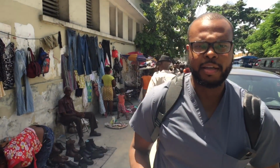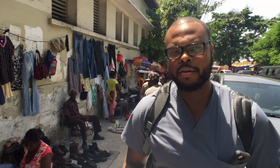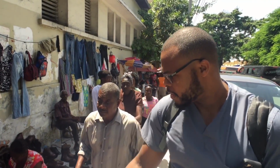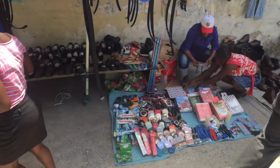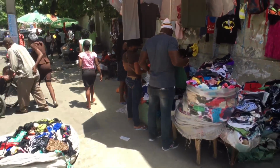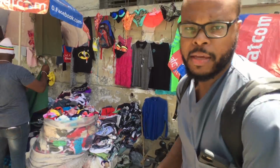Outside of the hospital in Port-au-Prince, which is the capital of Haiti, the majority of people work in commerce, so they sell things on the side of the street, whether it's fruit, vegetables, clothes. You can buy deodorant, shoes, books. That's how the majority of people make their income here in Haiti.